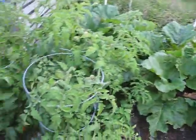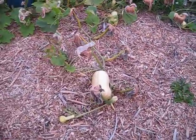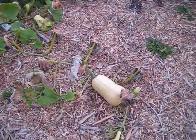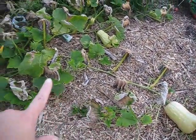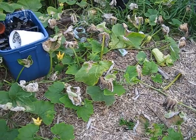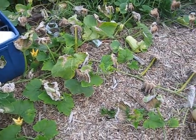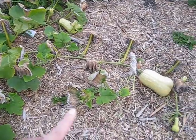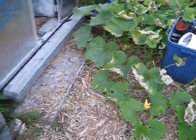Alright, some more of my Amana orange tomatoes. Alright, this is a buttercup squash, or butternut squash. See, I told you I keep getting them confused. And you can see all the brown here, this is frost damage. This plant got hit the worst as far as frost. And I'm not sure why, because it's just like all the other squash. But anyways, I got one there and one there. We'll see if they make it.